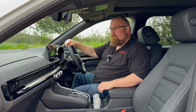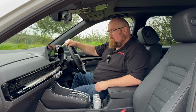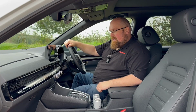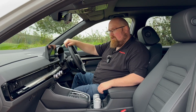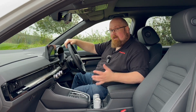So you have got the honeycomb effect here on the dashboard, and it is there as well for the air vents, so it diffuses the air as it comes out of the air vents. And then we have got manual controls for things like the dual zone climate control. We got heated seats in here as well, and basically it feels like a Honda Civic, but you sit high up.